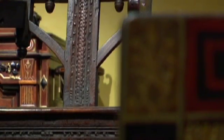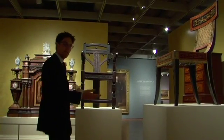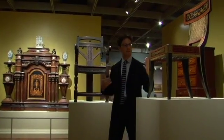In this space, you have the chance to look at an object individually, but you can also walk between the plinths and compare objects. And you start to see that objects across time have interesting things to say to one another.